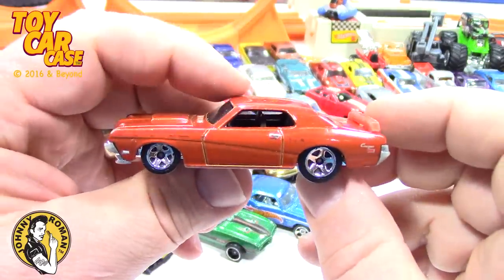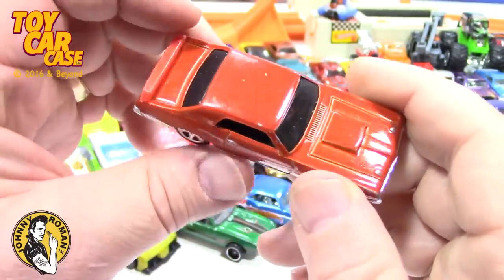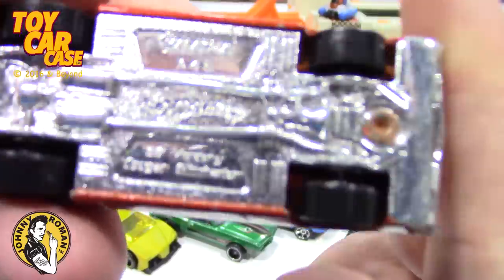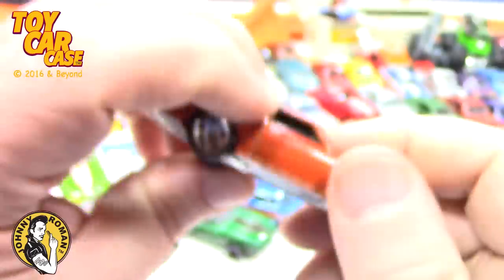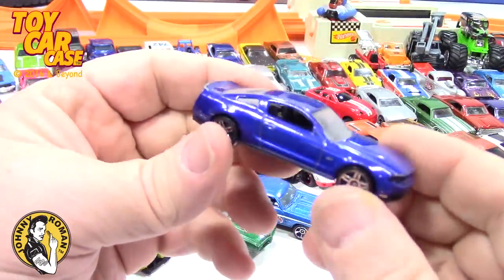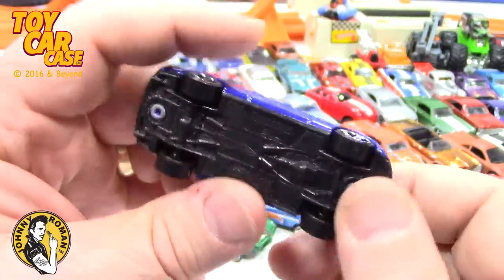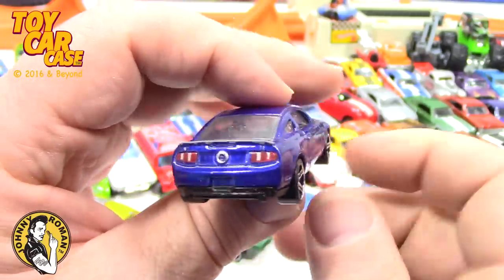Oh, this is a Cougar. I'm digging the colors this guy chose on his cars. They are very fine. 69 Mercury Cougar. Eliminator. Oh man, there's a lot of cars here. Well, this was 100K, so I wonder if there's 100 cars in here. Here's a Mustang. It's a deep blue, really nice deep blue. 2010 Ford Mustang.